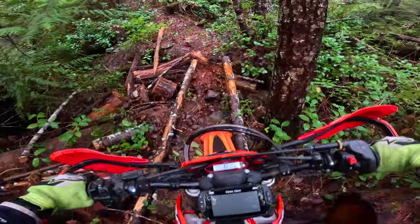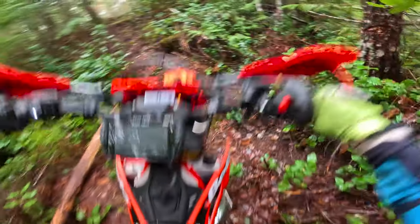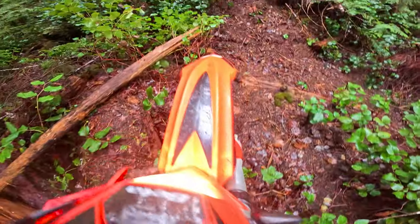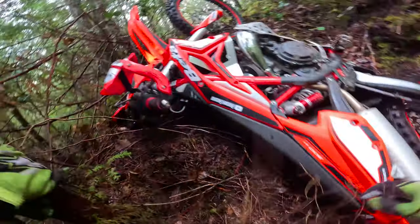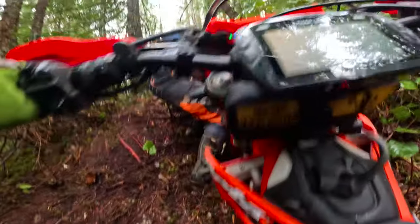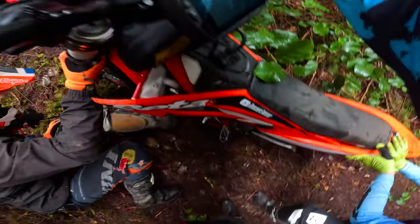Okay, now we're at the stinking bridge. Took the whole bike with you. Is your leg all right? Yeah. It's so slick. Yeah, dude. Yep, can't even stand up.